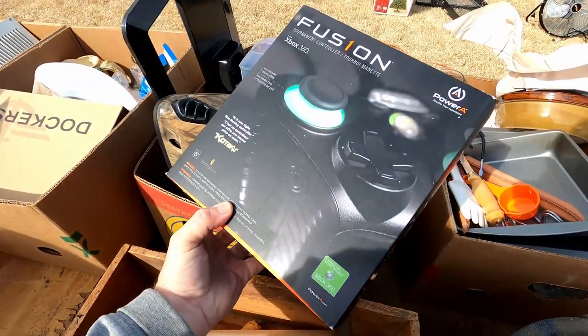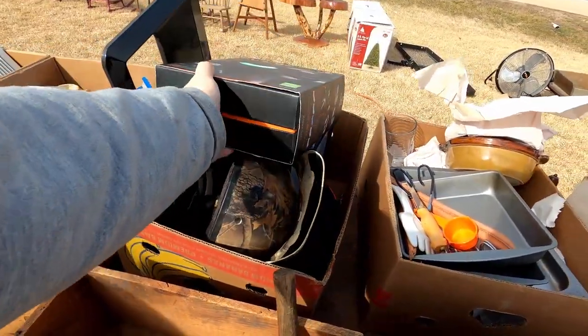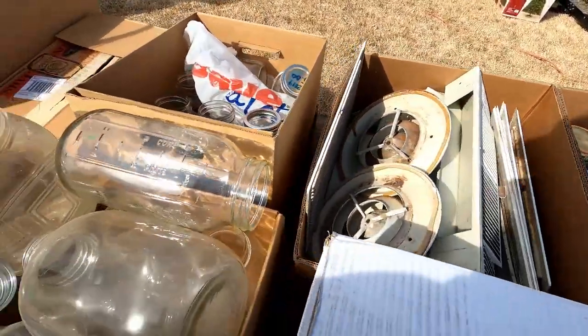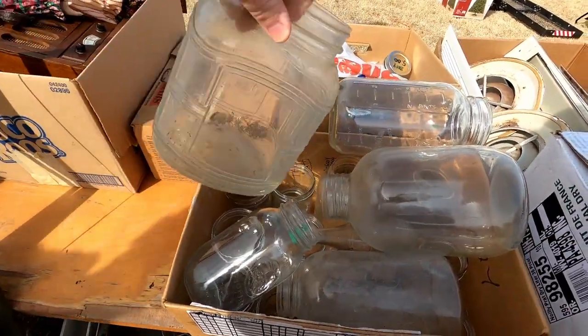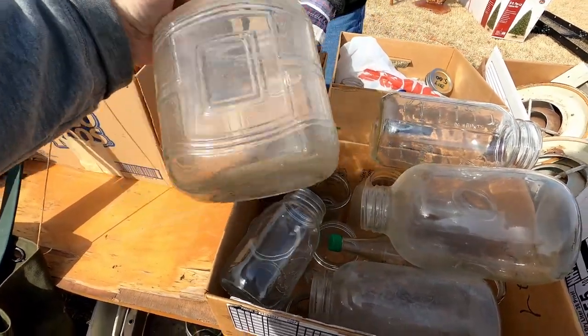This is kind of cool. Xbox 360 controller. I don't know if it's in there or not. Here we go. More canning jars, more random household stuff. More jars. Neat old, what looks like a coffee jar. That is awesome. That's got a good look to it.